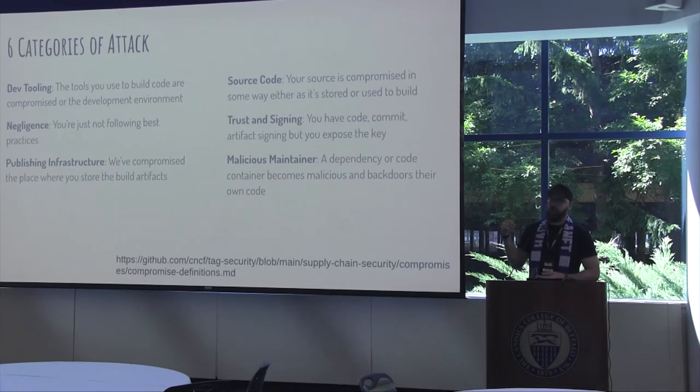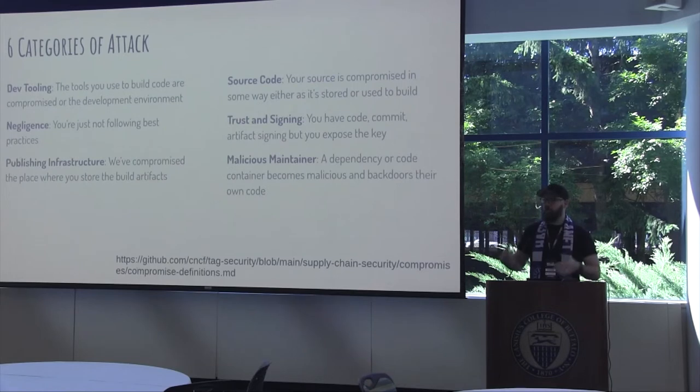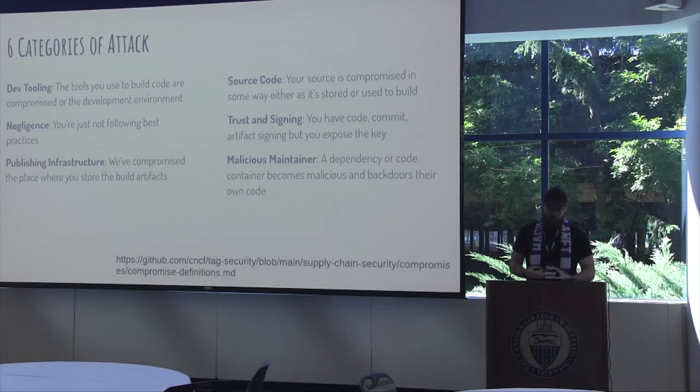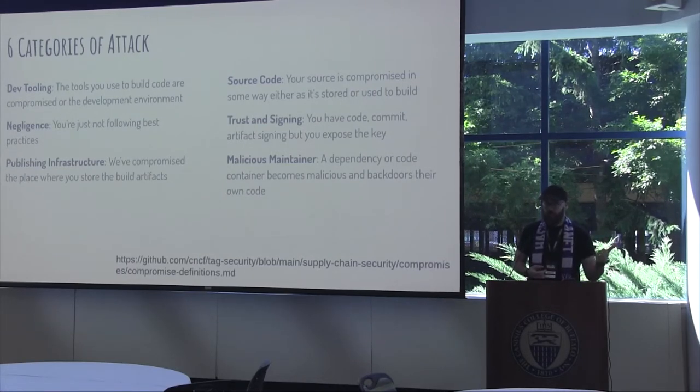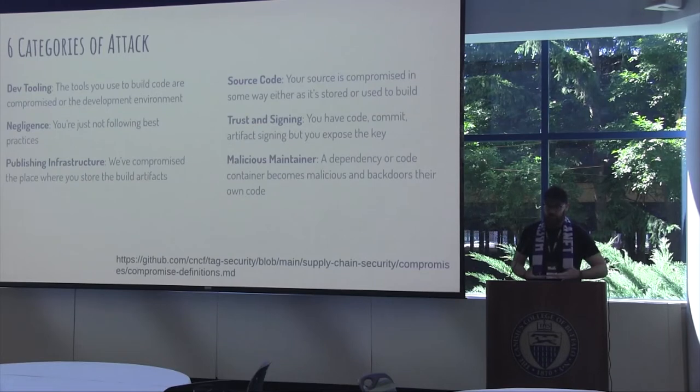Trust and signing refers to stuff like, okay, I'm doing signing. I'm signing this artifact. I'm putting effort into this thing, and I've got this private-public key pair. And then you go, oops, my private key was exposed because I don't really understand how to protect my signing stuff. There have been a lot of mistakes there. Like if you can imagine you've signed your commits, but then you keep your commit key on your desktop, unprotected. So there's not a lot of value in that.